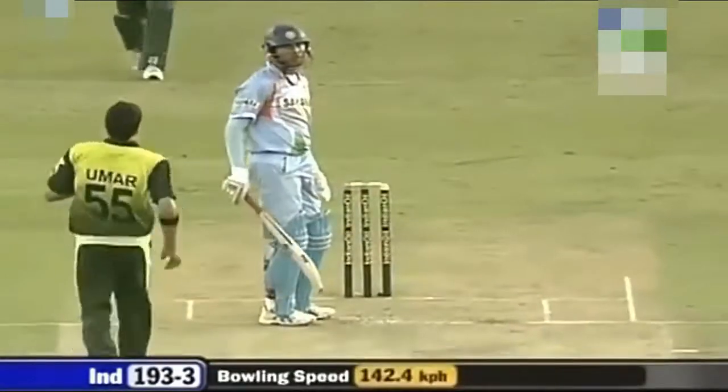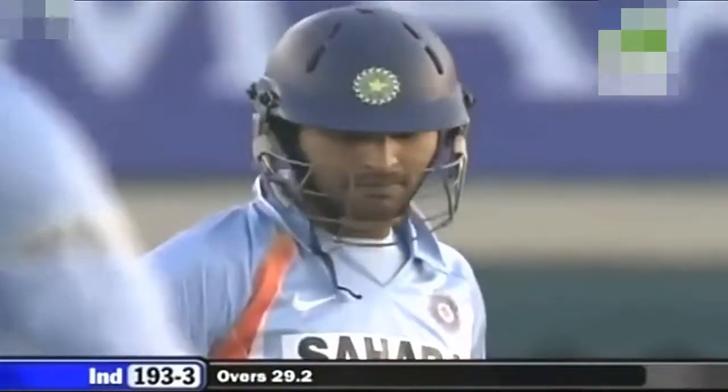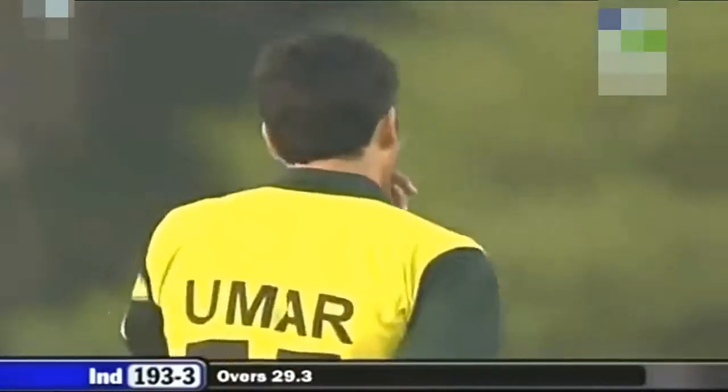Oh, that's hit. It was in an uncomfortable position. They're not looking at the ball. Yuvraj is hurt, but he's not down.